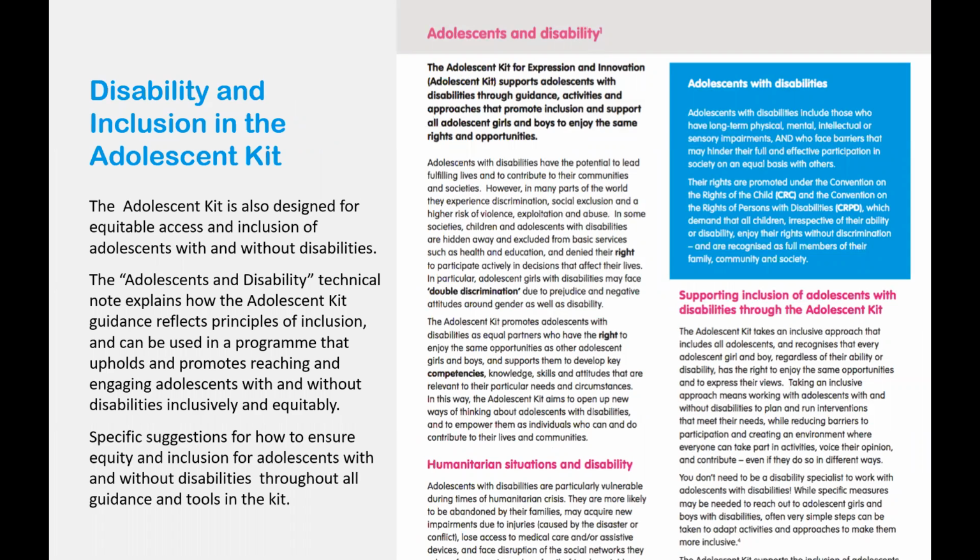And additionally, the entire Adolescent Kit is also designed for equitable access and inclusion for adolescents with and without disabilities. So also in the foundational guidance, you can find this technical note, which is entitled Adolescence and Disability. And this note explains how the Adolescent Kit guidance reflects principles of inclusion and how it can and should be used to reach and engage adolescents with and without disabilities inclusively and equitably.